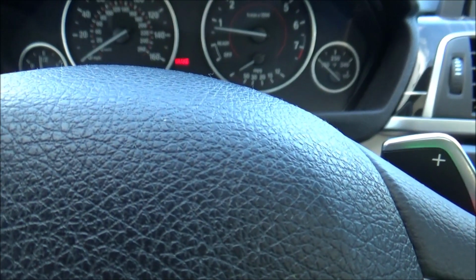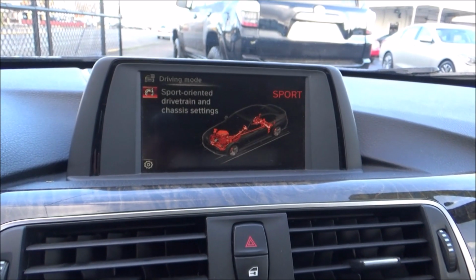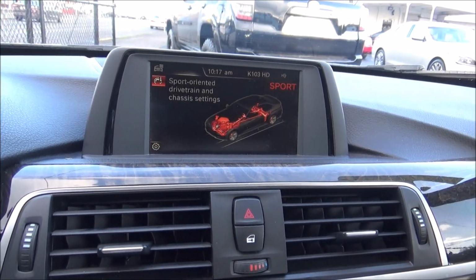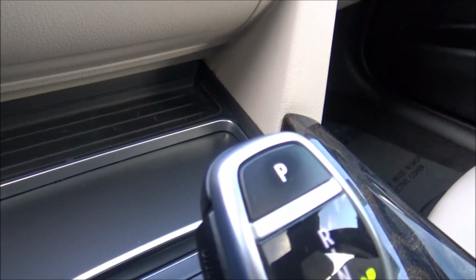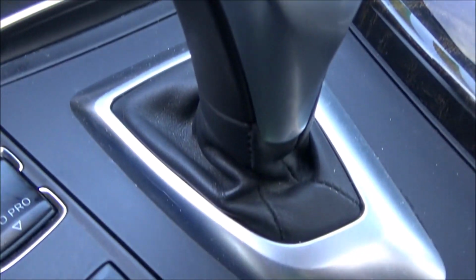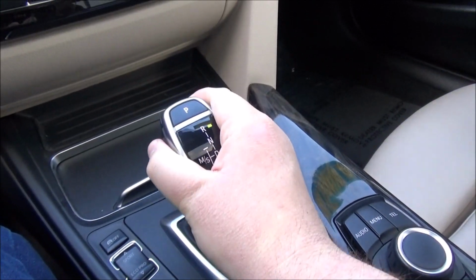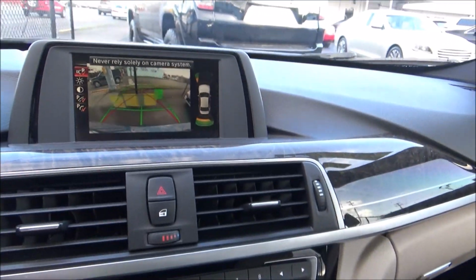Your driving modes are Eco Pro, Comfort, Sport, and Sport Plus. It is an electronically actuated gear shifter. Putting it in reverse does reveal a backup camera with guidance lines, and also tilts down the side view mirrors.